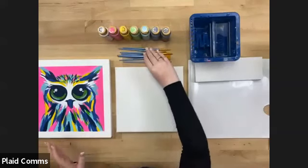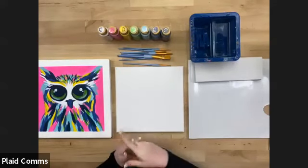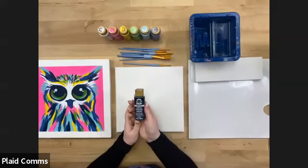And then, of course, tonight we're going to be using our FolkArt acrylic paints. The colors we're using tonight are navy blue.